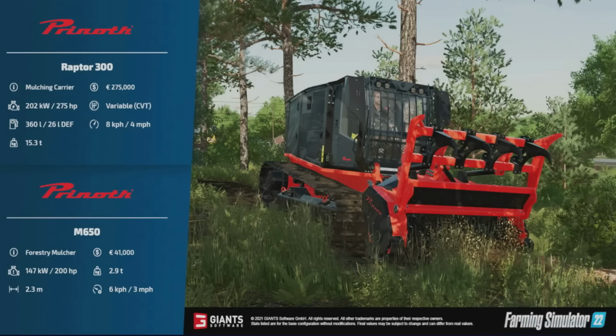But that being said, looking at the M650 forestry mulcher, 41 grand, requires 200 horsepower, 2.9 ton weight, 2.3 metre header and runs at 3 miles an hour.